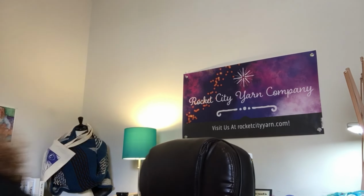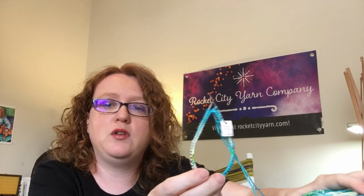And because I cannot resist, I got my first Hedgehog Fibres sock yarn. It was so pretty. This is in the Sock Bubble colorway, and of course I had to test it out on my new needles, so love it.